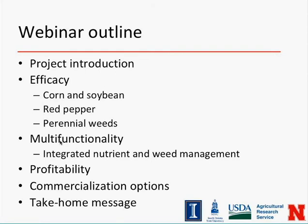Here's a quick overview of what we'll cover in the webinar today. I'll give you a very brief introduction to the project in case this is your first exposure to this concept of abrasive weeding. But as Alice mentioned, we've got an extension article and YouTube video that gives a good primer on abrasive weeding. And then we'll go into some examples of how we've tested efficacy in corn and soybean crops, red pepper, where we were mostly looking at annual weeds in those systems. We've also got some data where we looked at efficacy on a perennial weed, quackgrass.